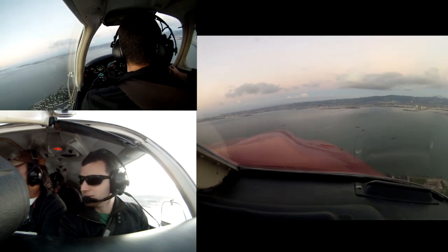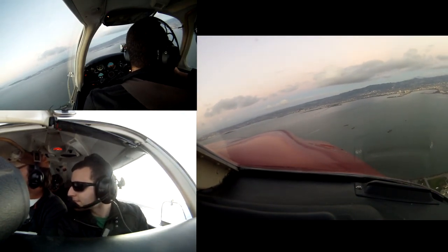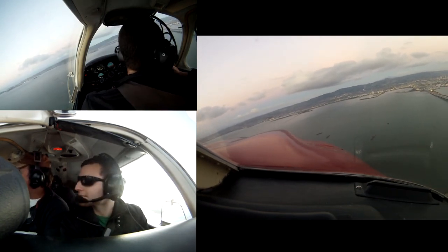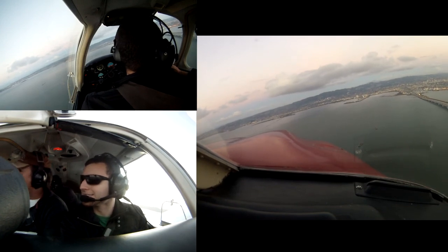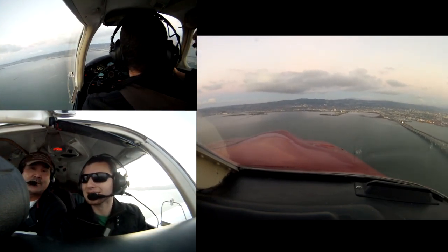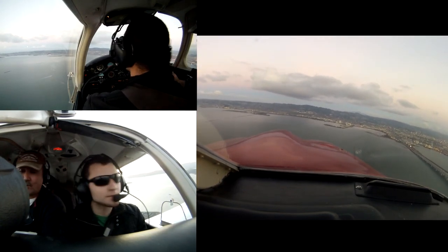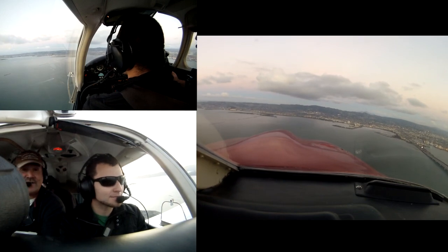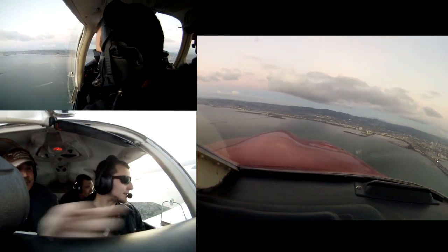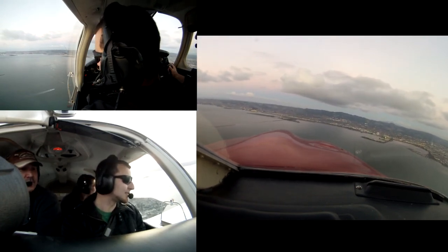And then you can see the final construction of the new bridge. Kind of a different perspective when you get to see it from up here versus driving across the Bay Bridge. Yeah, better perspective. That traffic just going on. Yeah, we're just cruising along doing 126 knots. There's Coast Guard down there. Yep, the dolphin. They're doing their thing.